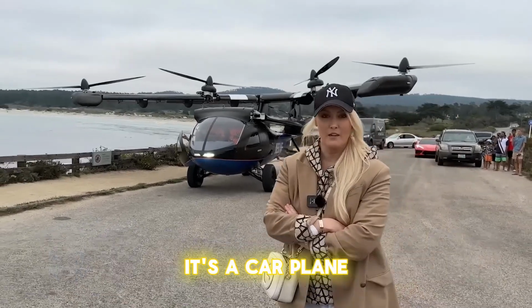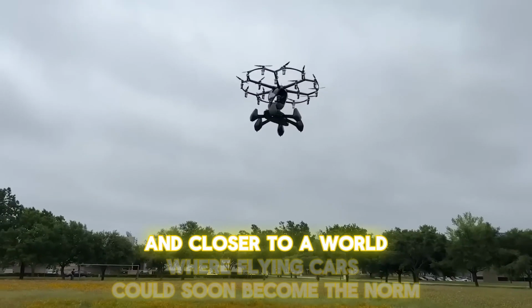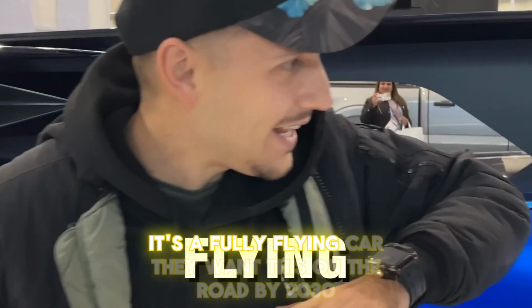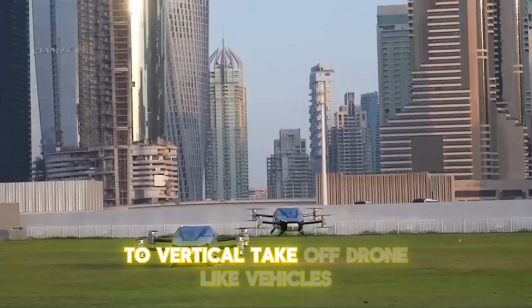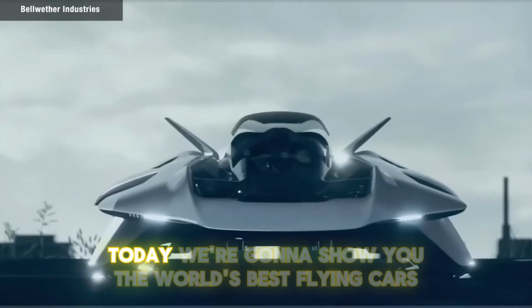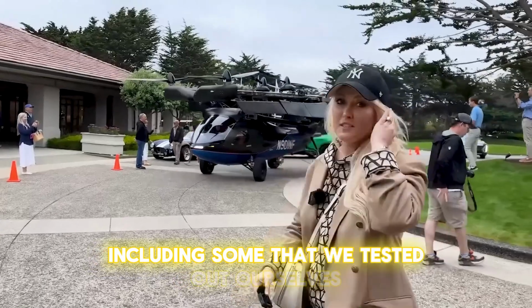Today, we're moving closer and closer to a world where flying cars could soon become the norm. It's a full flying car. They want us on the road by 2030, from cars that turn into small airplanes to vertical takeoff drone-like vehicles. Today, we're going to show you the world's best flying cars, including some that we tested out ourselves.